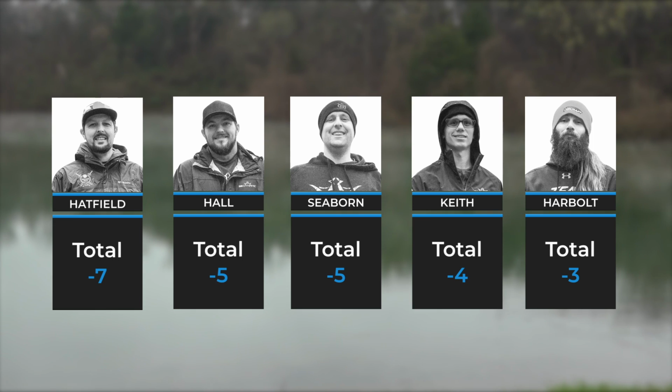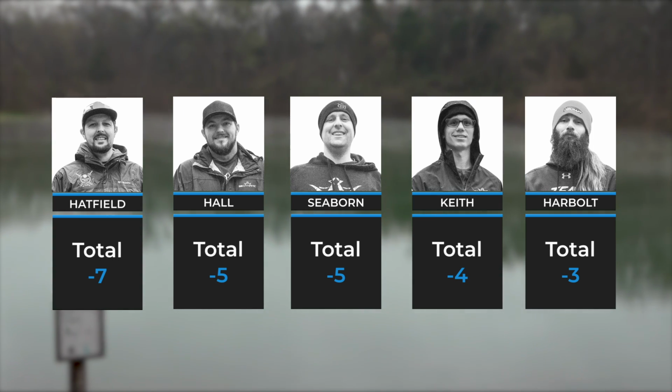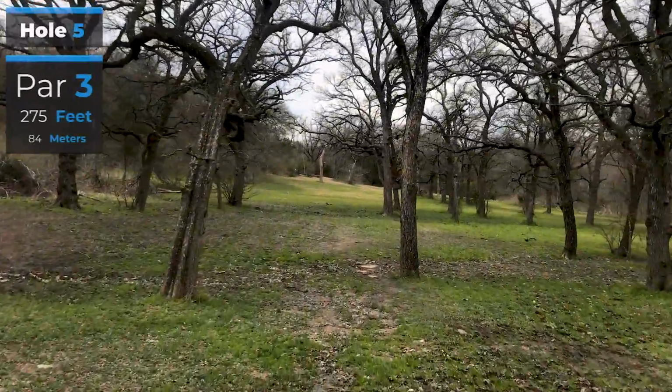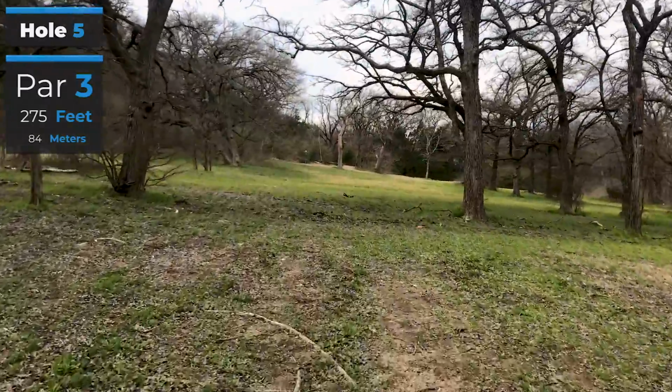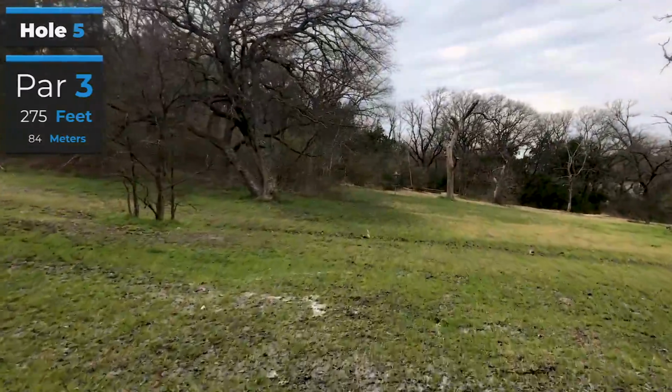Okay, great. So Coda with the 2-stroke lead there over Chris and Miles. Emerson getting the birdie is still 1 behind Miles and Chris, and then Trevor rounding out the card. Holes 5 and 6 are the muddiest parts of this course. Yep. So there's a straight shot, 275 feet, par 3.